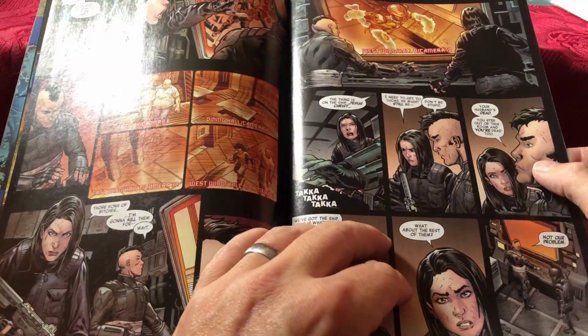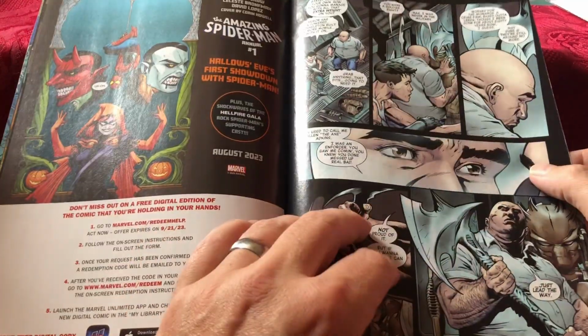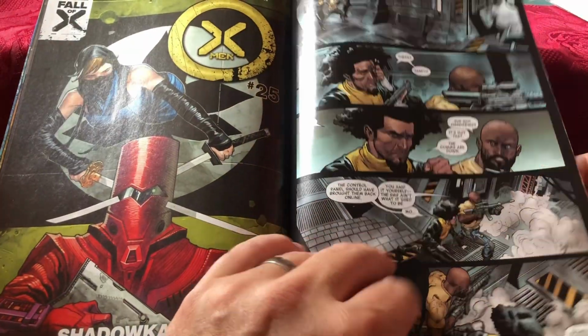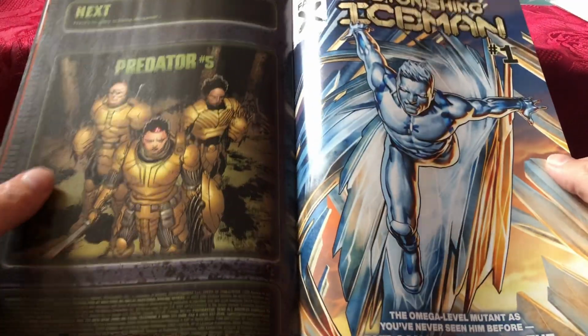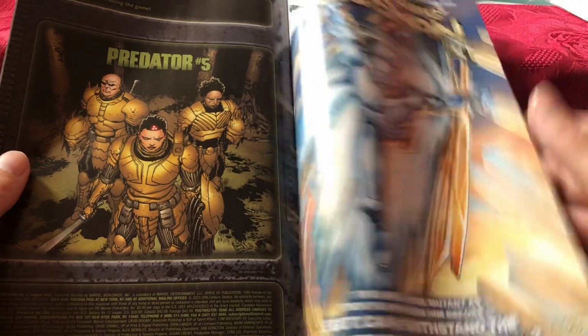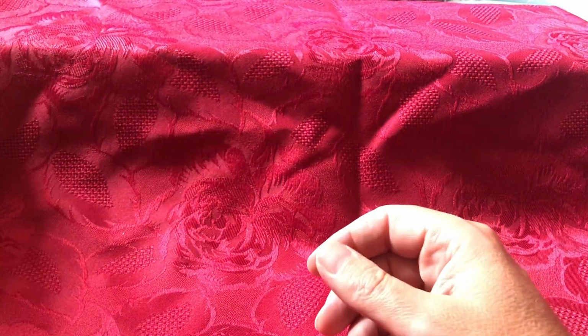Come on. Except there not being much Predator. But no, seriously speaking. Yeah, obviously issue 5 we had to look at earlier. So this bag here came out. I bought this bag before that. That came out. So what else do we have?